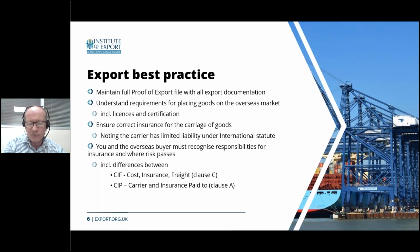Also understand the requirements for placing goods on the overseas market, and it's become more visible now for GB exporters post-Brexit, in that suddenly we're thinking about different requirements to achieve the EU CE marking, to things like export health certificates for products of animal origin, phytosanitary certificates for plants, vegetables, flowers, for example. So really knowing what is required, and it's not just documentation for the European Union, it's also required for trading across borders, also with the rest of the world.